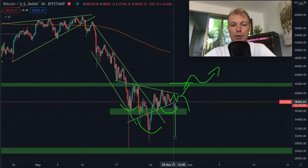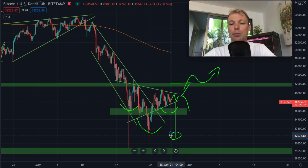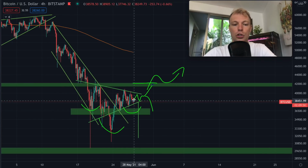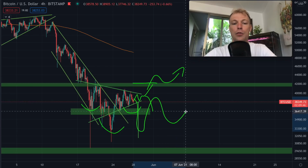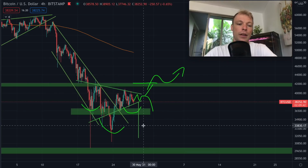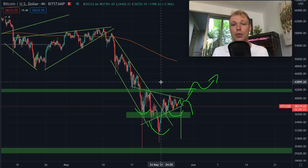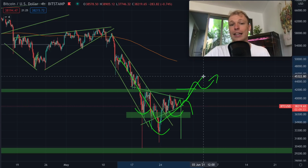$36,000. But if we were to break below that as well, we could go all the way to the target of the triangle formation right here, which is at approximately, give or take, $32,000. I think that is definitely possible. That would show us that Bitcoin is going to consolidate a little bit longer right here before we might transition into a new uptrend. If we were to get a breakout to the upside, then we might get the early signs of a faster transition from this downtrend into a new uptrend.